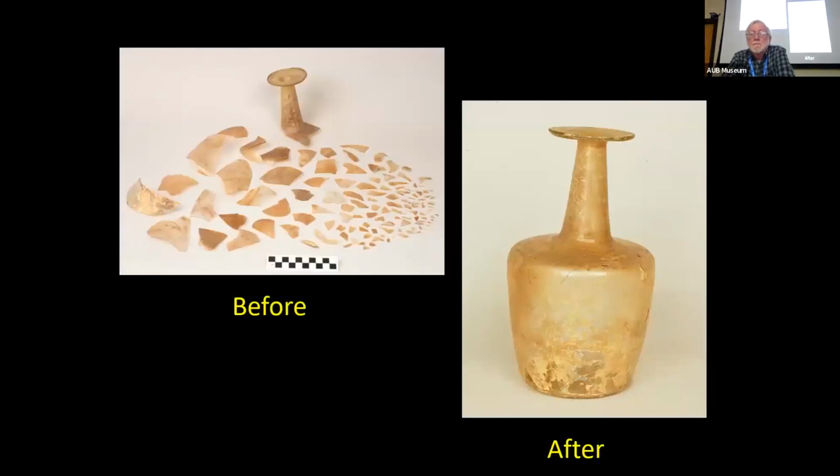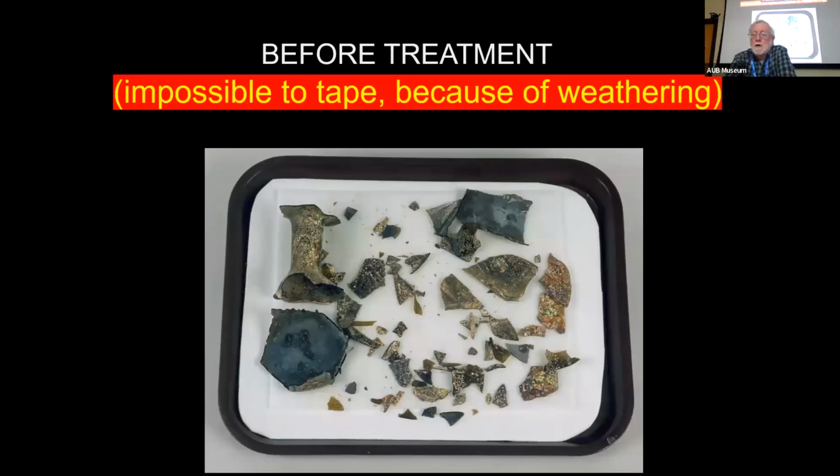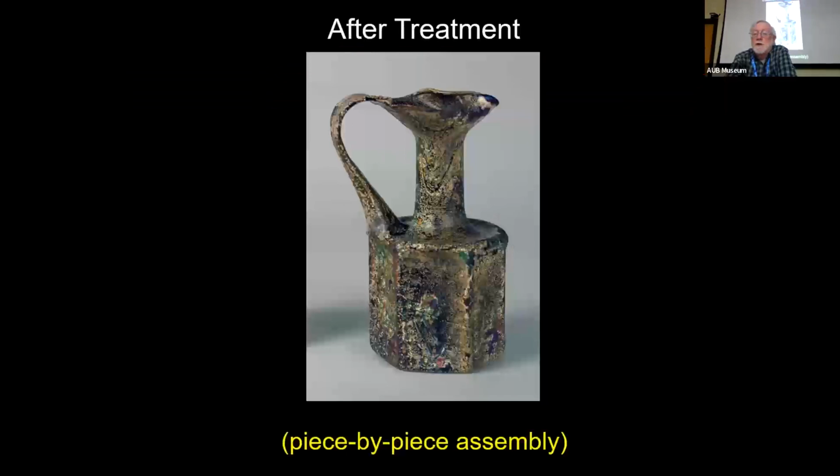So here's a piece in many fragments put together with B-72. Here's another. This piece, of course, could not be taped, as you can see, because it has a lot of surface. And if you taped it, all the weathering would be removed when you remove the tape. Here's the piece after treatment. It was actually a very quick procedure. It only took me 6 hours, but it was over a period of several months, because I only did like 1 or 2 pieces a day.